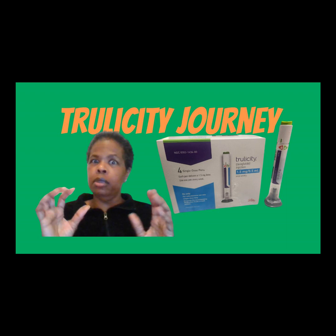3. Slows gastric emptying. Trulicity slows down the rate at which the stomach empties its contents into the small intestines. This slower gastric emptying helps decrease the rate at which glucose is absorbed into the bloodstream after eating, thus leading to a more gradual rise in blood sugar levels instead of those big spikes.